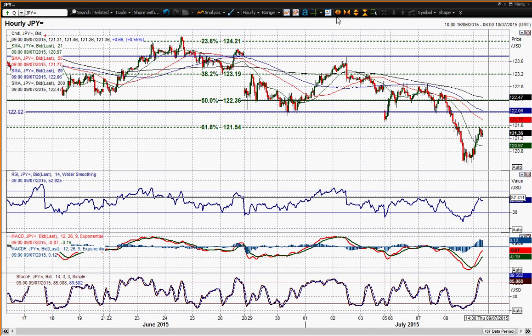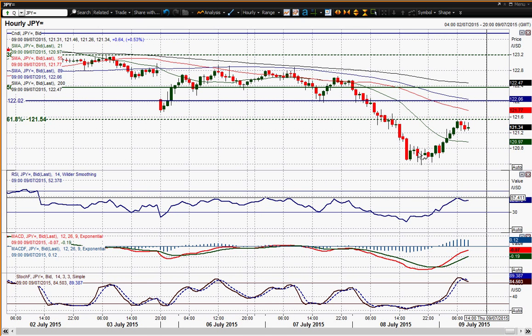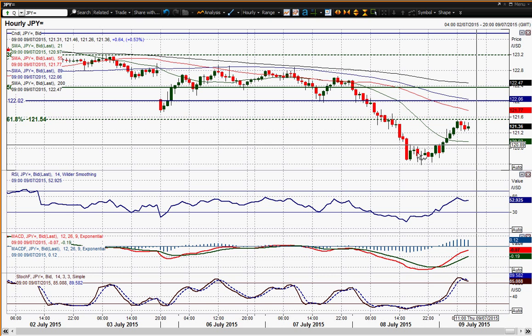Now, in terms of support levels, obviously yesterday's key low coming in at 120.38 was the move, and there was a minor resistance that built up around 120.90 as well. So you could say that minor resistance becomes new support on the downside. So watch out for that. But certainly it looks as though the rally has already come under a bit of a ceiling, and it's struggling to continue.